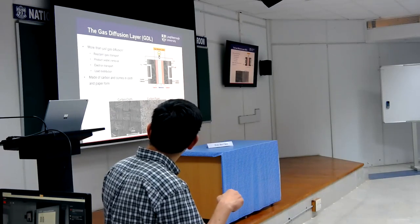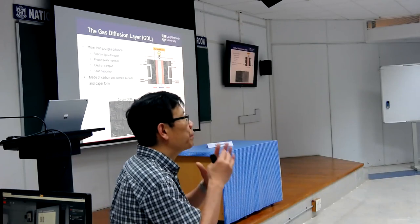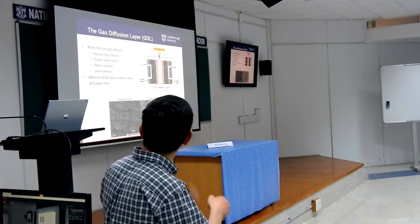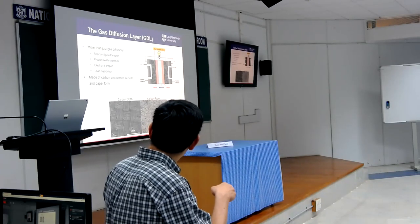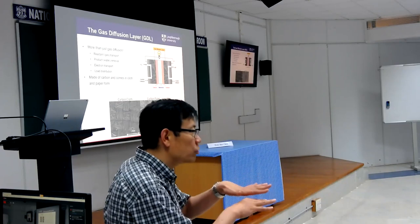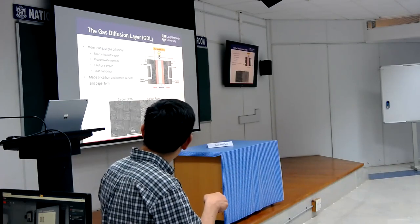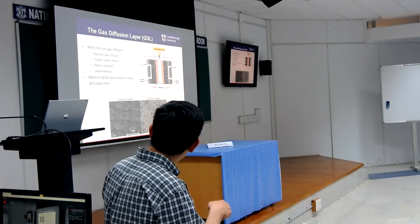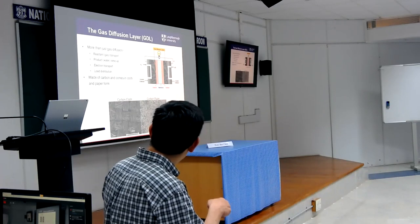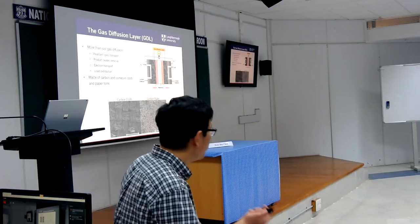And what is the function? The primary function is not just to let the gas pass through and diffuse, but to supply the gas, distribute the gas, and let the gas contact with the catalyst, for example, that pink catalyst. You get the gas in, and let the gas diffuse through this three-dimensional structure and evenly contact with the catalyst. So that's the primary function.